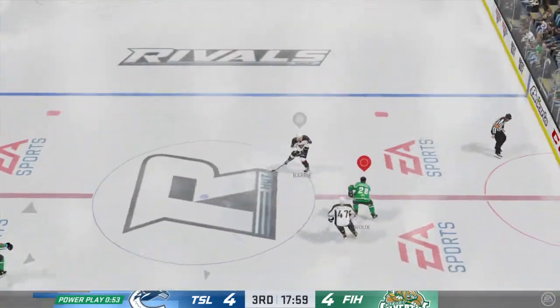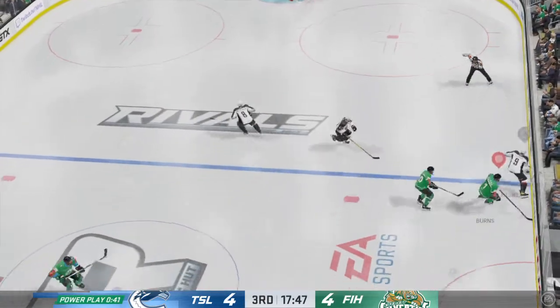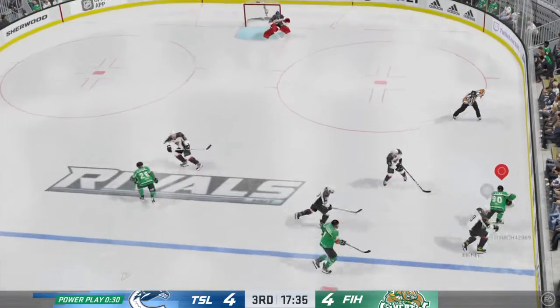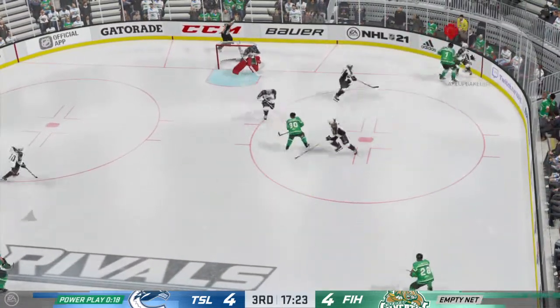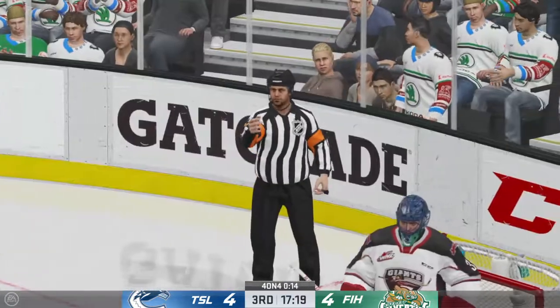Tries to get it over to Tatar. Couldn't complete the play, and he regains control of the puck. Loses his balance on the play. Moves it quickly over to Tatar. We've got a delayed penalty coming up. That trip right in front of the official's eyes. Can't get away with that. Let's see the call here.